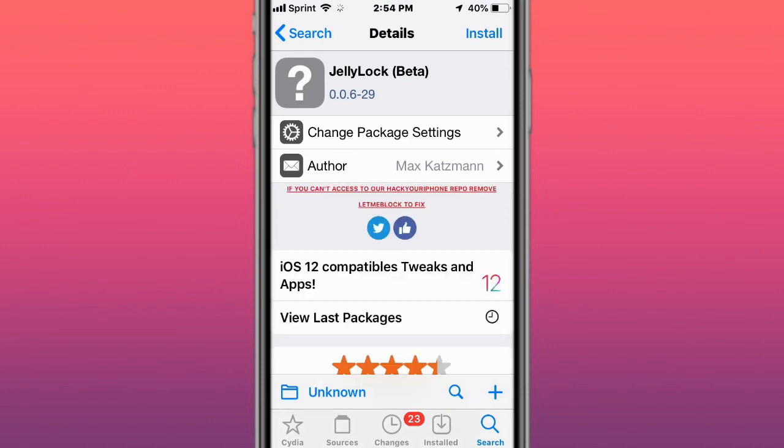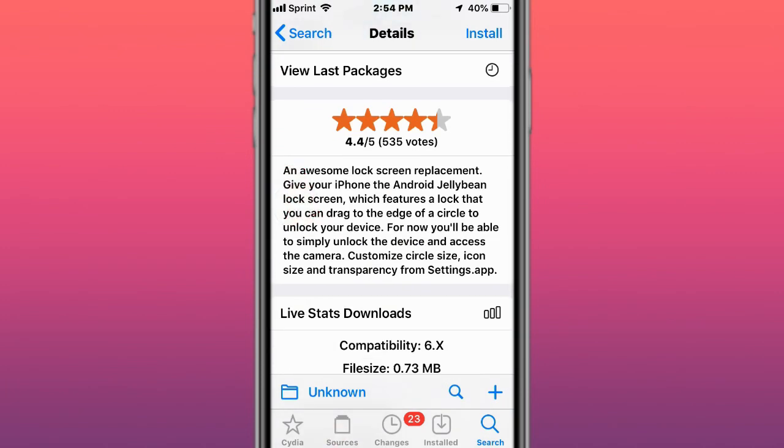And next is called Jelly Lock, and that's also a lock screen replacement. Gives your iPhone an Android Jelly Bean lock screen.